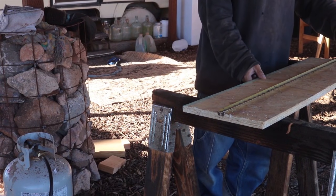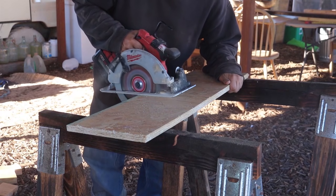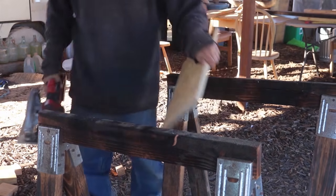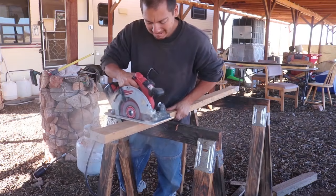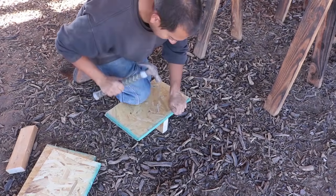So I need to make a few Velcro plates for the stair, a couple for the electrical boxes. I'm simply using some of the scrap OSB from the root cellar build. I'm going to attach a couple of 2x4s to these, and we should be good to go.